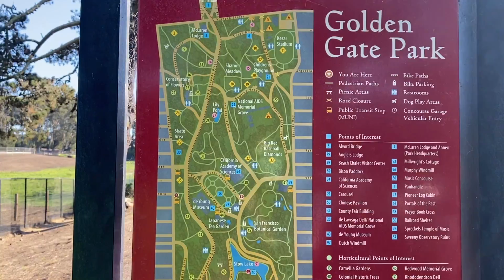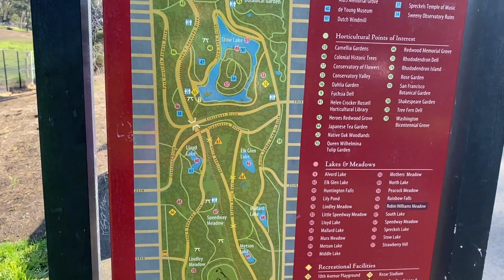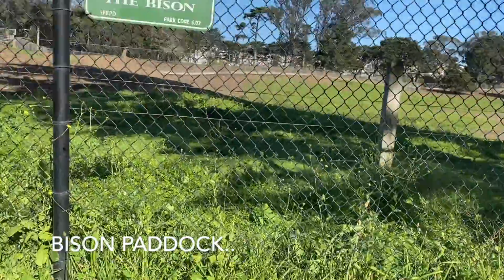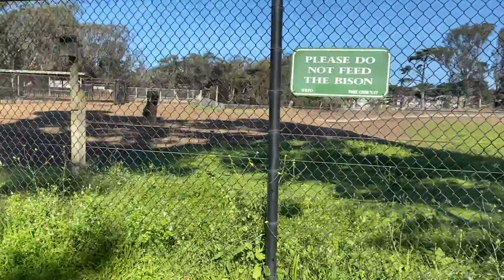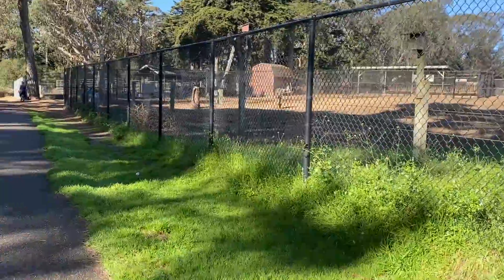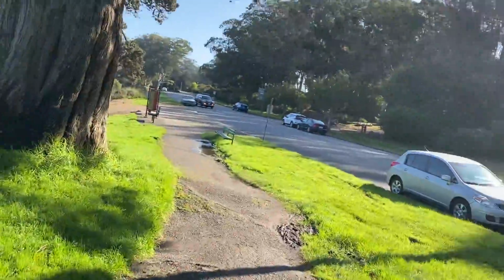We're at Golden Gate Park and you can do all of that. There they are. No, you cannot get really close to them. Okay, that's it. Now we're going to our next stop.